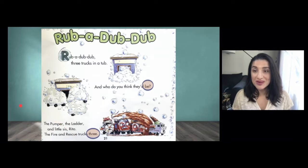What are the rhyming words? I've marked some for us. Be and three. And in the title, rub rhymes with dub. That's right. Which of our characters from Trucktown do you see?